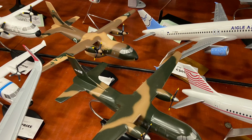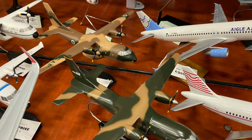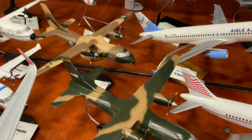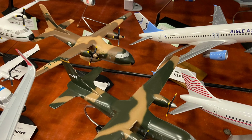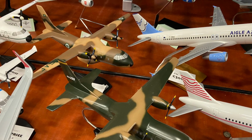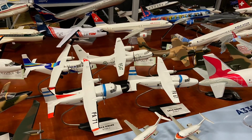Also, Ed recently bought these CASA models. They're IMC Fairchild productions in various military liveries. Quite reasonably priced. I think they were in the 150 euro range each. So there you go, some nice CASA models. Here's another view of them.